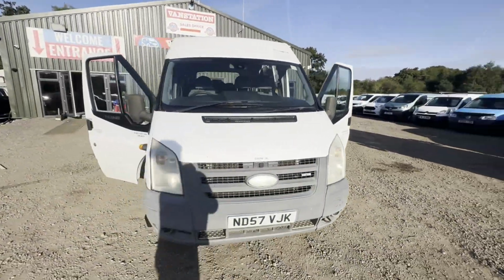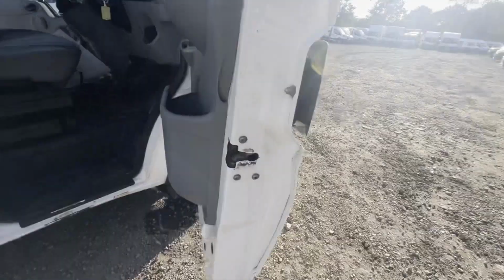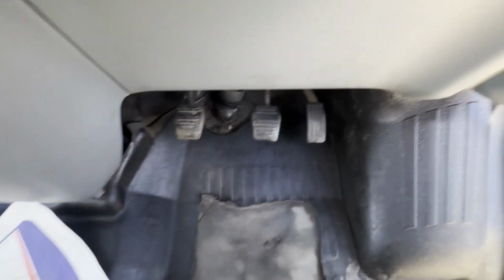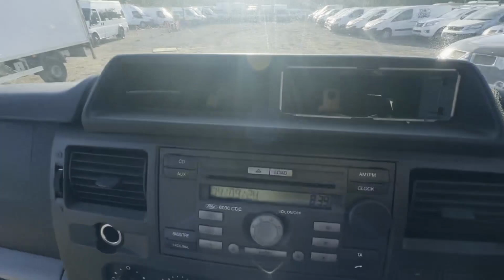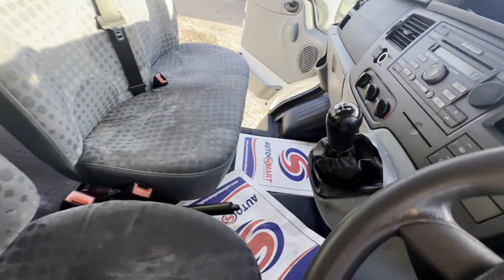Model: 2007 Ford Transit 2.4 TDCi 100PS long wheelbase, minibus medium roof. Body: white minibus. Mileage. Engine: 2,198cc TDCi 85PS Duratorq-E. Transmission: 5-speed manual, front-wheel drive.